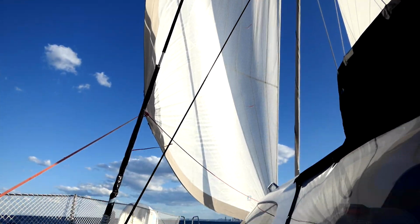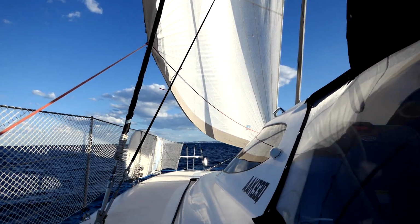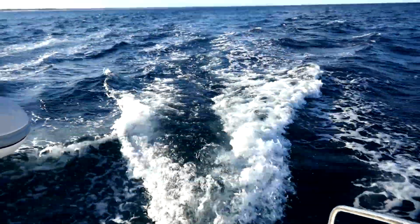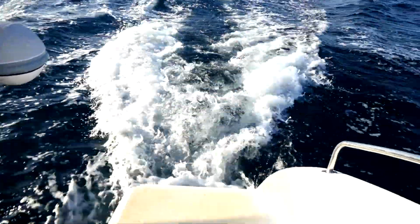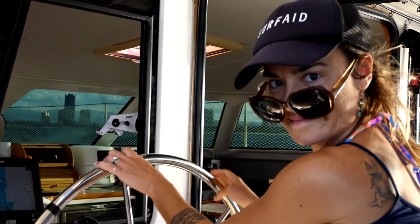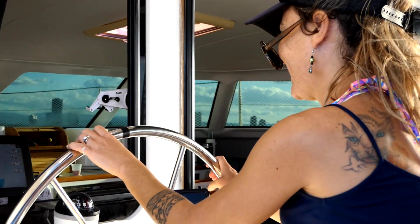Beautiful. Furling from the cockpit means one person can roll up the screecher in any weather. We going there, mama? Yep, we like it.